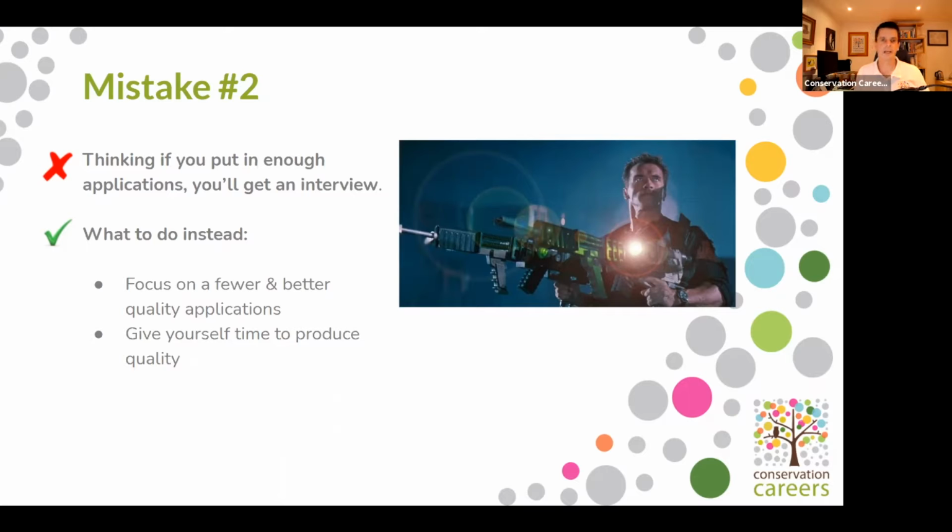So what do you do instead? Okay, well, you can see here on screen, there's two things really to do. One is focus on fewer and better applications. Okay, it's far better to spend more time polishing better applications and putting in fewer applications. They'll give you a better chance of success.